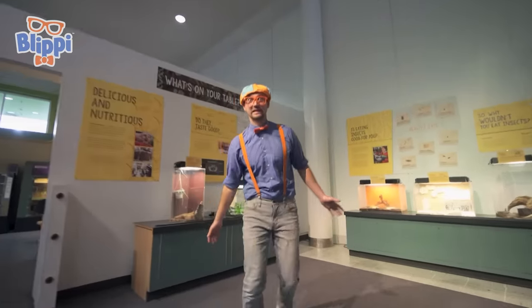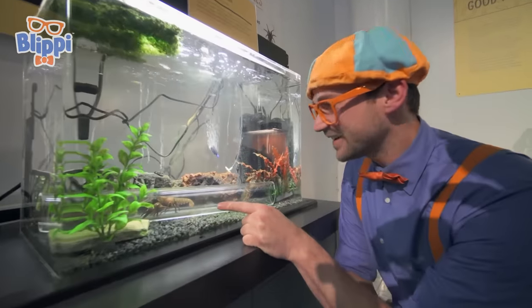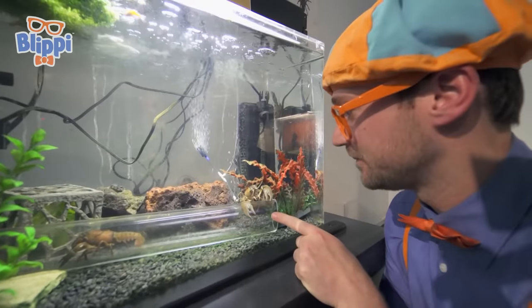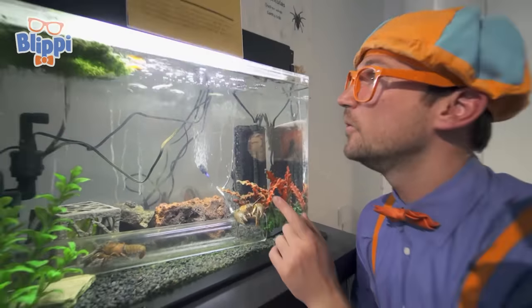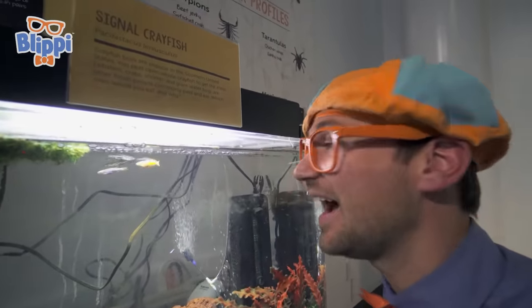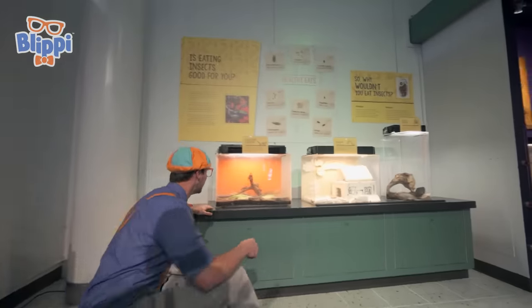Ooh, now we're in the living things exhibit. Oh, look! Hey! Look at what it is! It's a crayfish! Do you see it right there? Ooh, here's one right here! Hey! How are you? Ooh, and up top there's some fish! Hey, fish! Are you just swimming around? Yeah, they are.